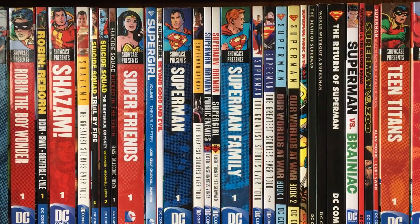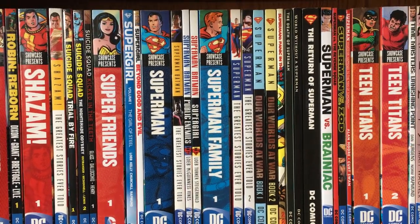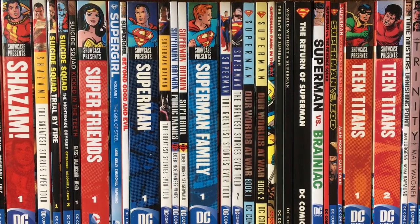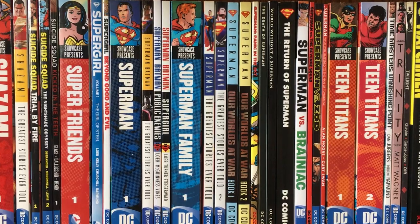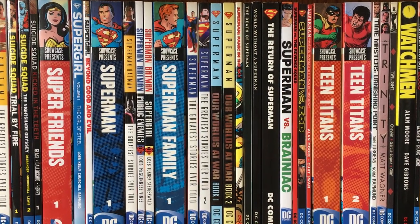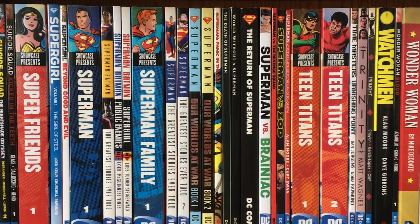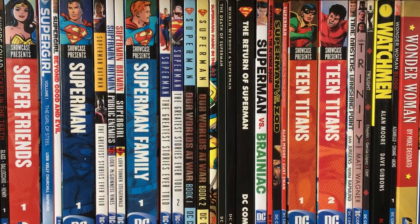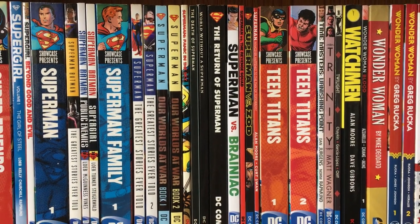Suicide Squad, New 52, Volume 1, Showcase Presents Super Friends, Supergirl, The Girl of Steel, Supergirl Beyond Good and Evil, Showcase Presents Superman, Volume 1, Superman Batman Greatest Stories Ever Told, Superman Batman Public Enemies, Superman, Batman, Supergirl. Showcase Presents Superman Family, Volume 1. Superman Greatest Stories Ever Told, Volumes 1 and 2.